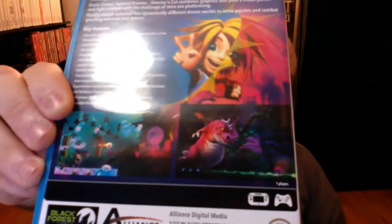Graphically, for a game that I never knew anything about, I was playing it, and you get to certain bosses, like the one on the back here, and it looks phenomenal. I mean, the graphics are really, really good. Gameplay took a little bit of getting used to, but it is pretty fantastic, I think. I just need to get back into it. Because, like I said, it's like playing Rayman almost.